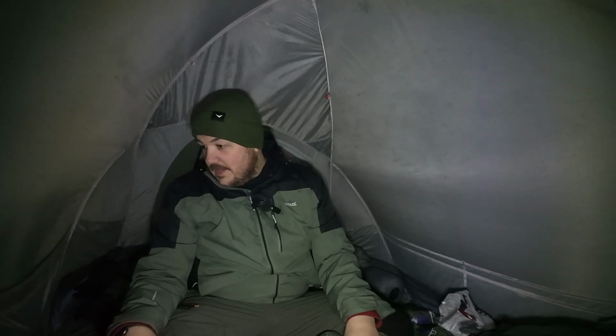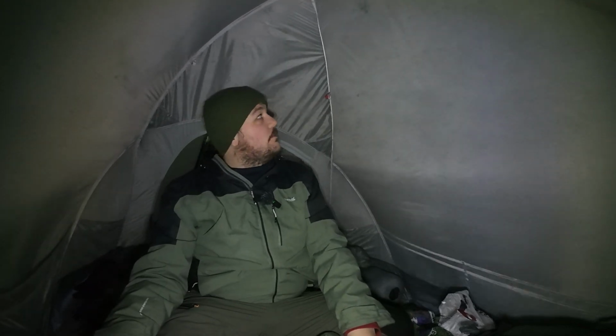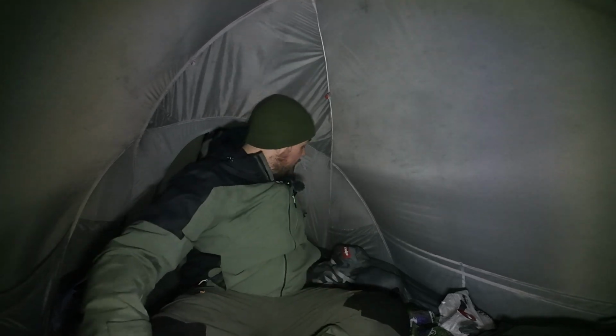We've got pockets everywhere. So far, really, really good. No complaints. I can't believe the space that there is, but I'm going to get unpacked. I'm going to get everything set up.